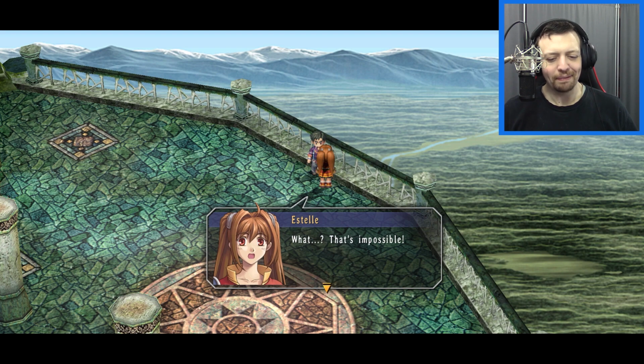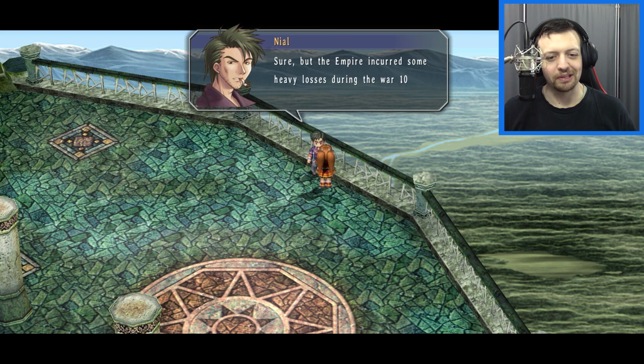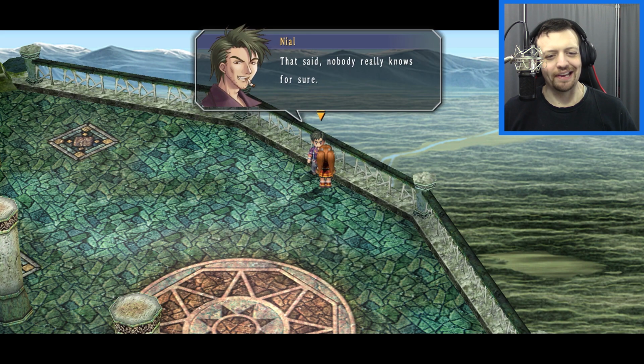What? That's impossible. We're supposed to have a peace treaty with them. Sure, but the Empire incurred some heavy losses during the war 10 years ago. They can't do much now that every nation on the continent has their eye on them, but it could be a way to get back. That said, nobody really knows for sure, which is why our job as reporters is to bring these things to light.